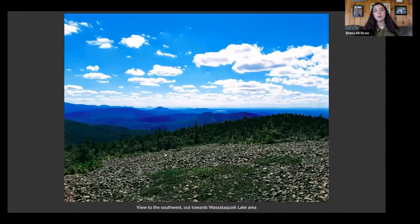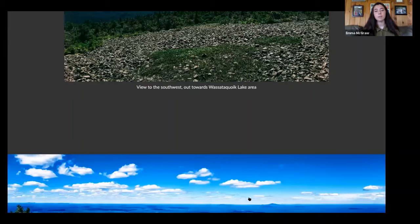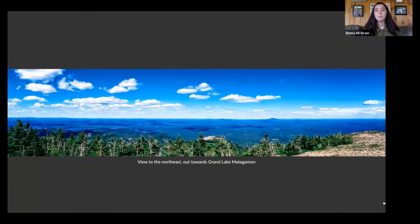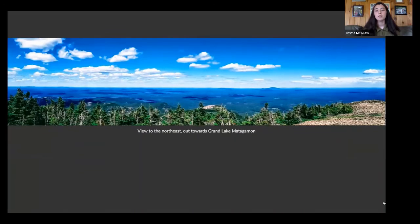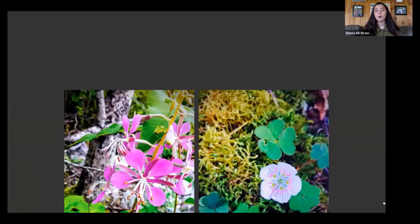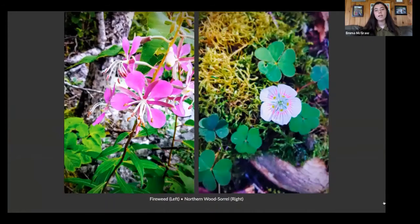So that would be out towards the Wassataquoik Lake area as well. And then we have the view back outside of the park, towards the Grand Lake Matagamon area on the other side of the peak. And then some wildflowers for the day. Got some fireweed on the left, and just your common northern wood sorrel on the right.